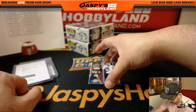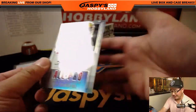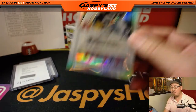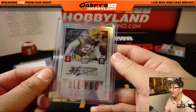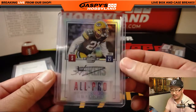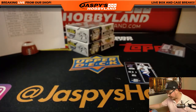All right. Now, what do we have here, Tyrod? What are you hiding? Wow, out of 25. Clinton Dix. All-pro contenders autograph for the Packers. This is like one of the first Packers autographs we've seen in ages, if at all. And it's a nice one, 11 out of 25. Clinton Dix going to Joseph Johns and the Green Bay Packers. Nice. All right, so we got that taken care of.